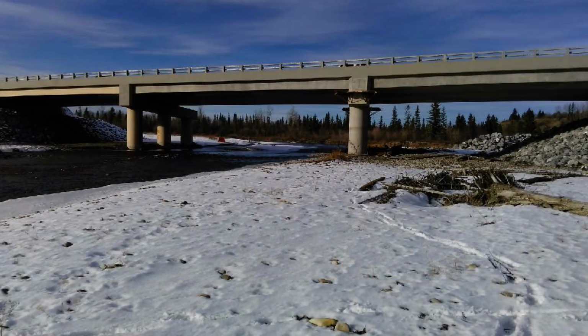We know that animal vehicle collisions pose a significant safety concern for both people and wildlife. To mitigate the potential for collisions between animals and vehicles, wildlife fencing contained within the Transportation Utility Corridor will be installed to prevent wildlife from entering the highway and to guide them to safe crossing locations, such as below the bridges on the Bow and Elbow rivers.